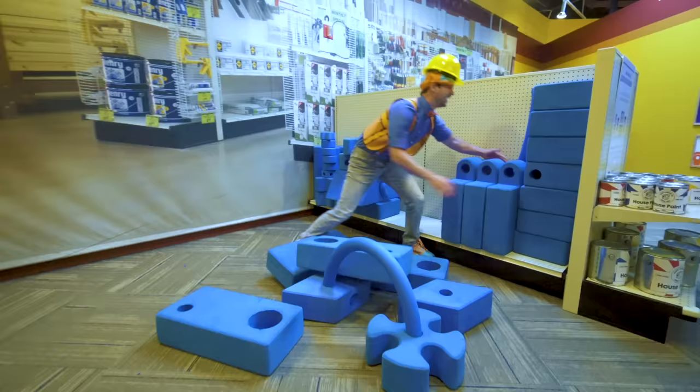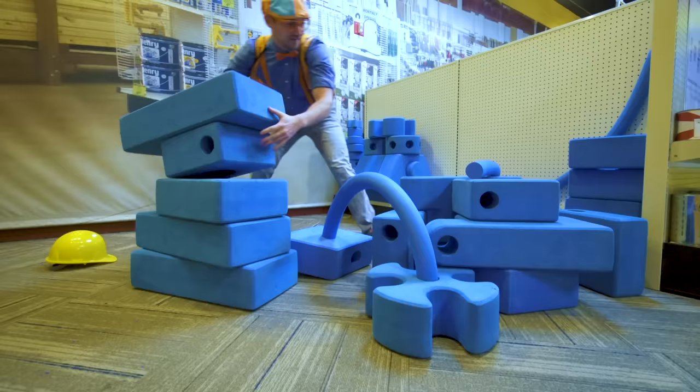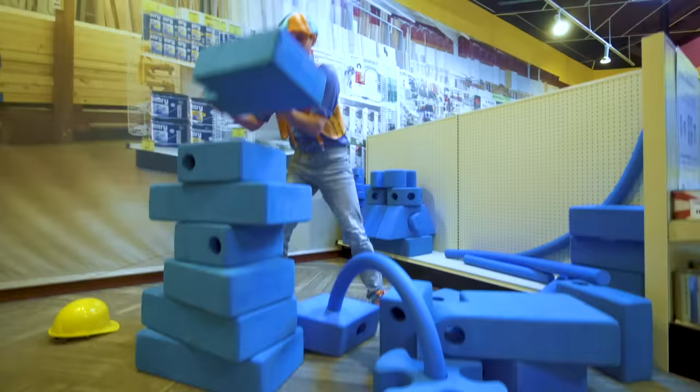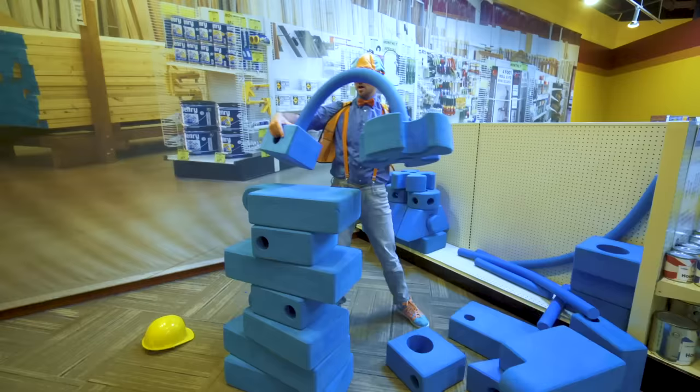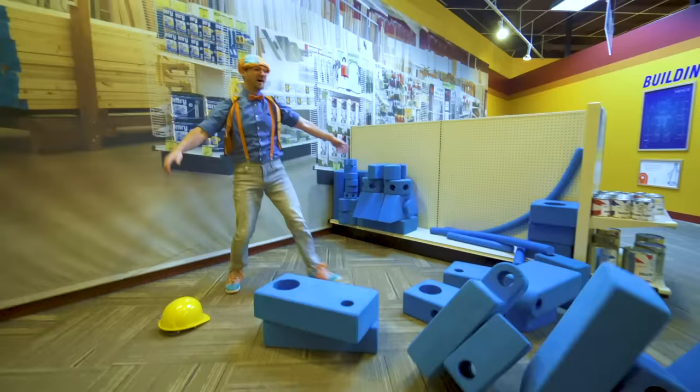All right, now let's build it really high. Since these are soft, I can actually take my hard hat off. There we go. A big blue tower. Okay. There we go. And for the final bit, the beautiful tippy top thing. Hello! Hello! Whoa! Let's go see what else there is.